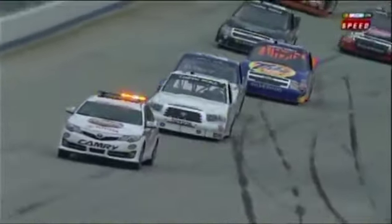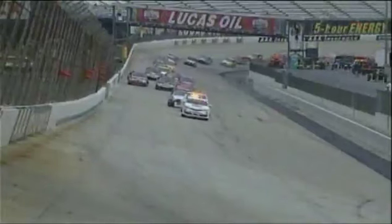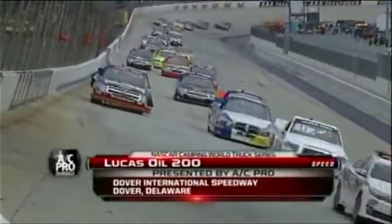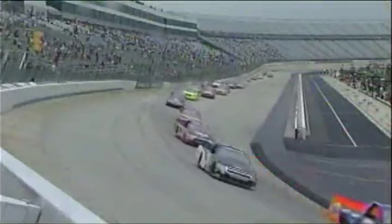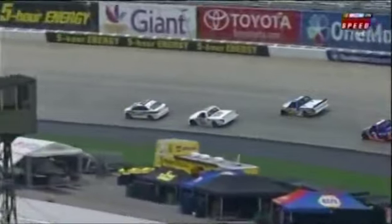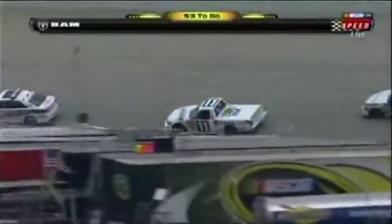Free coming, 10 back. So they're thinking about conserving fuel. 55 laps remain in this race. We're under caution once again, this time for rain. Two-time series champion Todd Bodine in front of the field. We continue to roll around the Monster Mile under a yellow flag condition. It was for light rain, and they have not determined if we are going back to green yet.